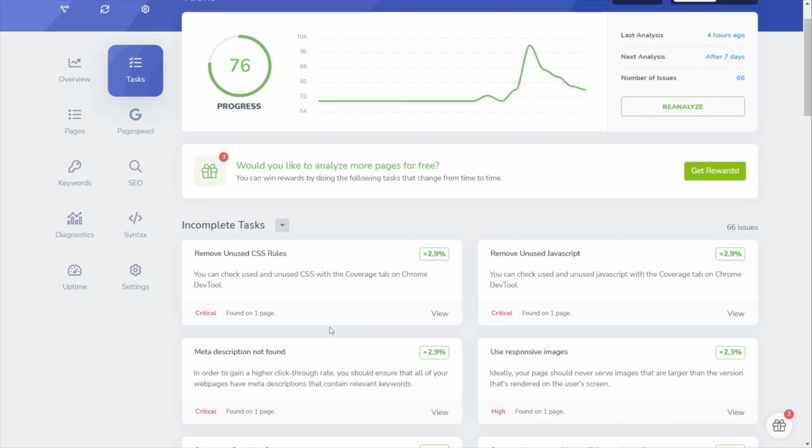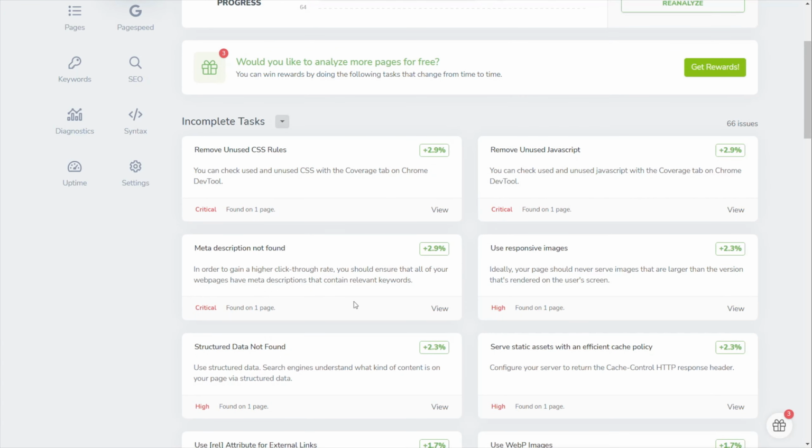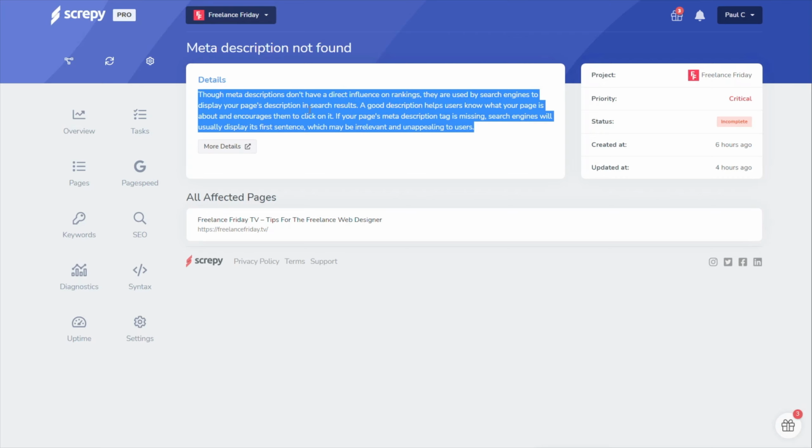Some of those are going to be easier, some of those are going to be a little bit more complex. So things like removing unused CSS rules is not necessarily the easiest thing to do when you're working with WordPress, but it is achievable. Same kind of thing goes for unused JavaScript. So you can easily come in now and start configuring everything, make sure things are perfectly fine. If we view any of these, it'll give us a little bit of information about what this particular error is about. We can jump up for more information over to the Screpy website and find out some more data to give us a better understanding. And then we can see what page or pages are affected by this specific error, issue, problem, whatever.